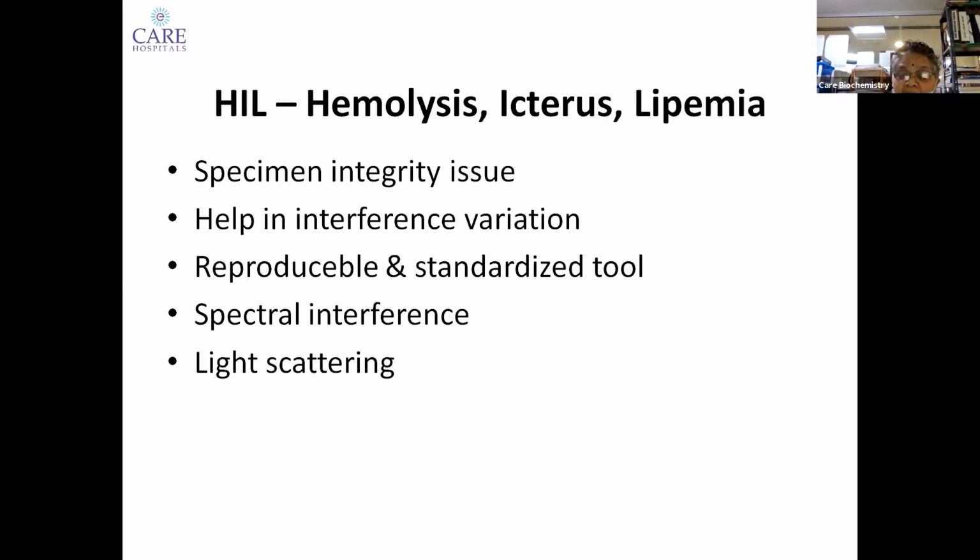It helps in interference variation. Would you discard a sample of hemolysis, which is 1 or 2 plus for potassium? Would you process for potassium when it is 4 plus? How would you treat a lipemic sample? Would you treat a lipemic sample of 400 mg/dL triglycerides the same way that you would treat 1,000 mg/dL? Would you do the electrolytes in both these types of samples? So the hemolysis, icterus, lipemia platforms are teaching us more and more that each lab has to standardize what their cutoffs are and decide what tool they would use to process the sample or not.